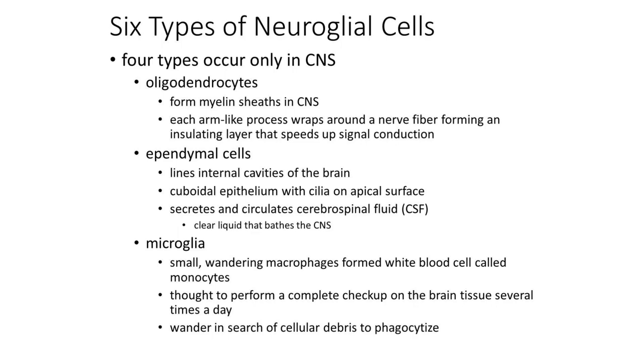And then there are microglia. These are small, wandering macrophages formed from white blood cells. They are thought to perform a complete checkup of the brain tissue several times a day. They wander in search of cellular debris in order to phagocytize it and basically keep the brain clean.